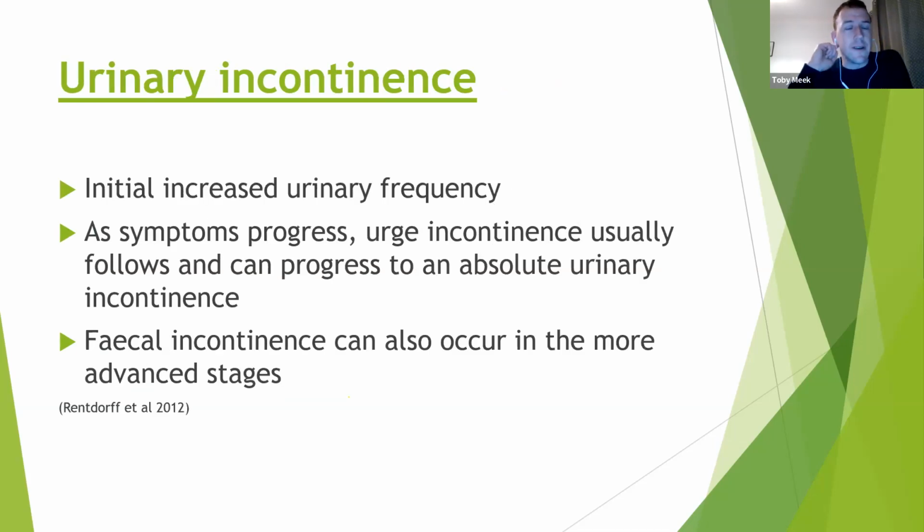And urinary incontinence, we tend to say that this is again something that progresses. Normally it would start with a degree of urge, but it can progress to absolute urinary incontinence and even fecal incontinence in the latter stages of the disease.